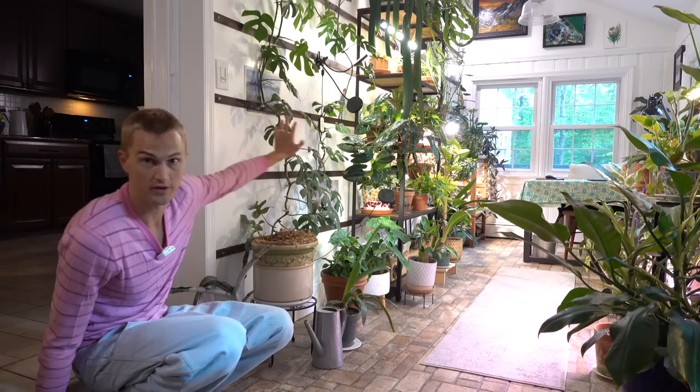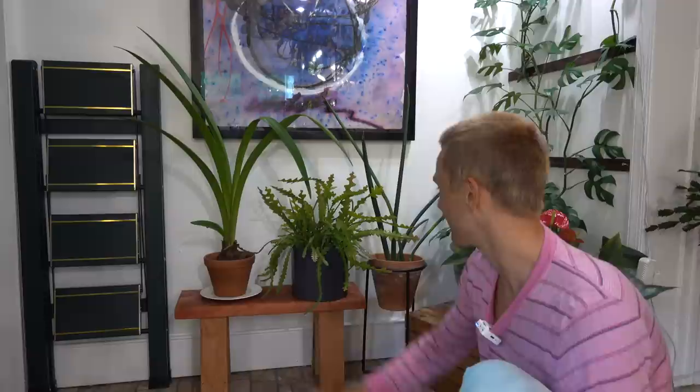But let's start with the corner that you can't see right behind us. One of the things that I've been doing as I live at this home longer, and have fun trying to find new ways to maximize space, is I've created a lot of my own furniture for plants, of course. I've been making a lot of simple little benches like this. The more I do it, the better I get at it, the sturdier they become. And this guy looks pretty cute.